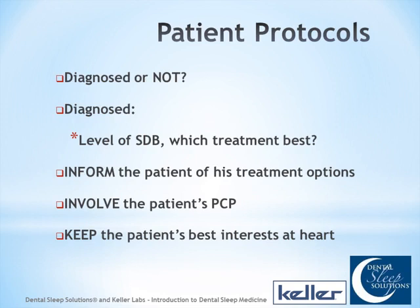So once they understand this, then I think it's important to go over all the treatment options. The neat thing about that is, once you go over the options, most people are going to choose a dental appliance. We have the best treatment. It's not like when you're trying to convince someone to get a crown when you think it's in their best interest and they want a big filling. They want the treatment option that you provide.